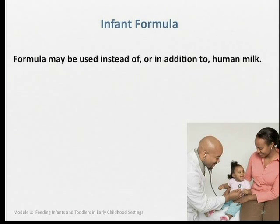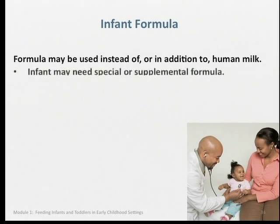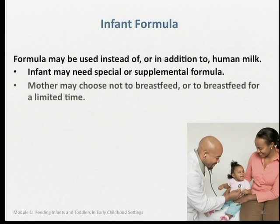A parent may use formula instead of or in addition to human milk. Commercial formulas are a good imitation of human milk, but do not contain enzymes, antibodies, or other beneficial ingredients found in human milk. An infant may need special formula, such as an iron-fortified or soy-based formula. If a mother does not have sufficient human milk, her infant may need supplemental formula. Sometimes a mother may choose not to breastfeed or to breastfeed for a limited time, and in such circumstances, using commercial formula will be necessary.